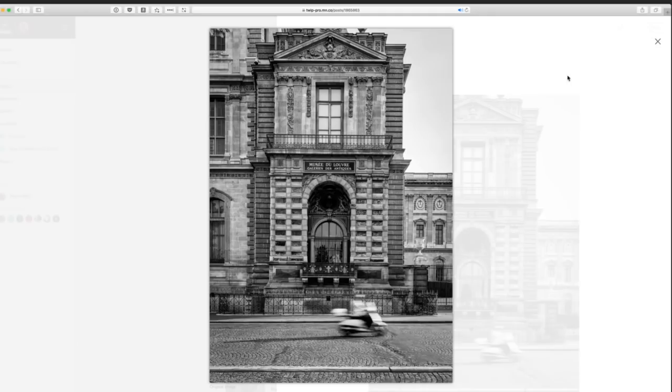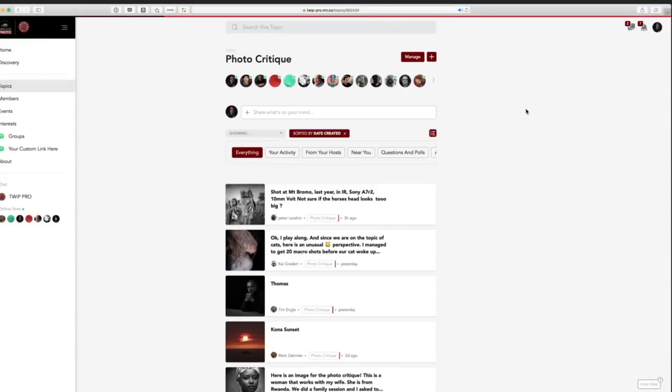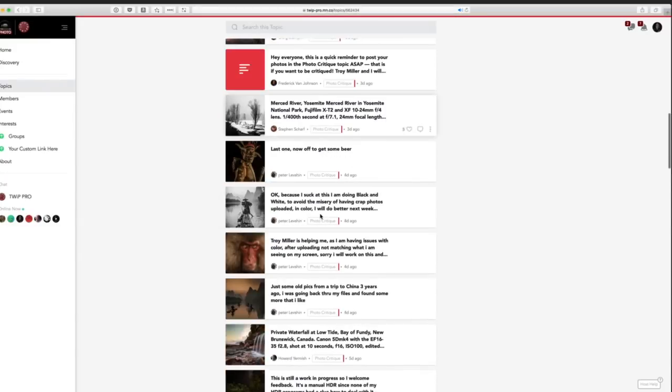I wonder what this would look like printed. That's a lot of detail in this shot. It'd look really good. All right, let's move on to the next one.